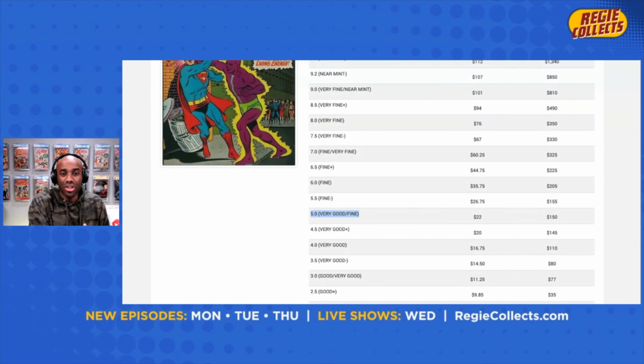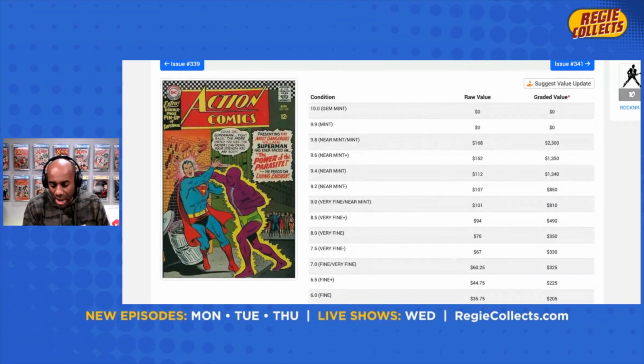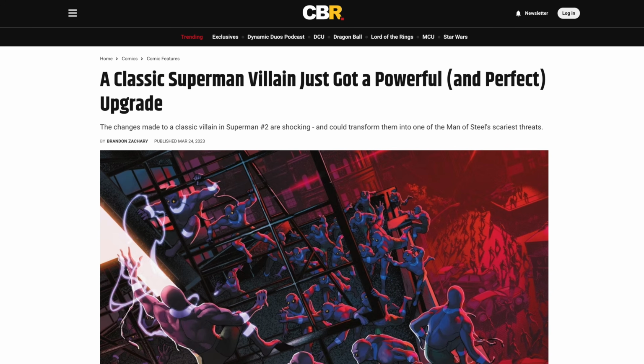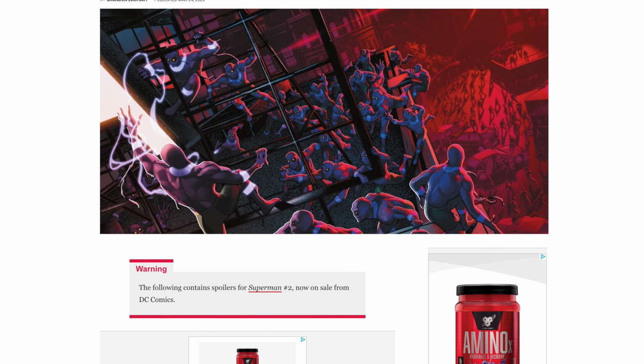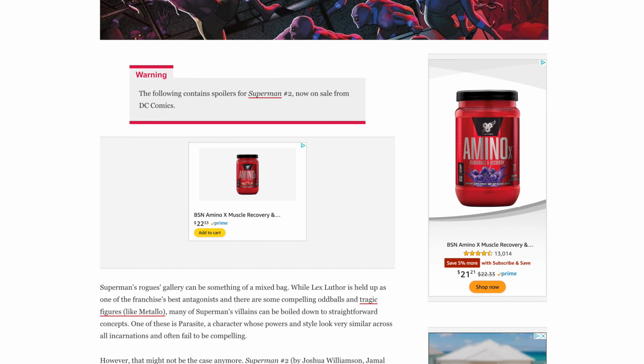And again, there's a chance that people actually have copies of this book out there. What I will also say is that this is the first appearance of Parasite. You may have noticed that, and Parasite is getting a little bit of attention. The character appeared earlier in 2023 in some issues of Superman, so there was a little bit of attention there. They changed his power set and made him maybe a little bit more attractive.